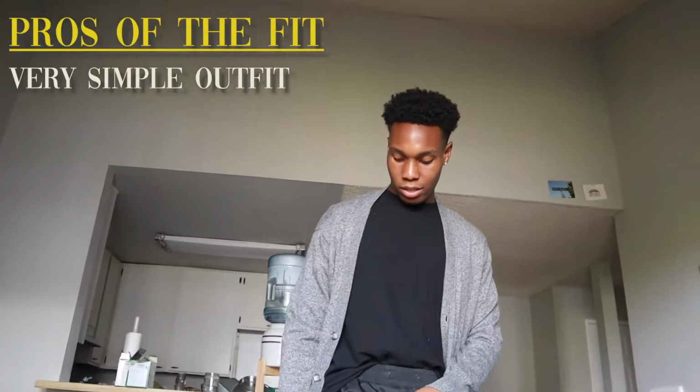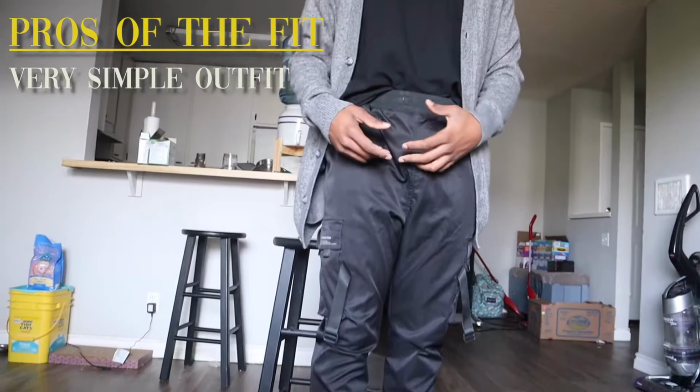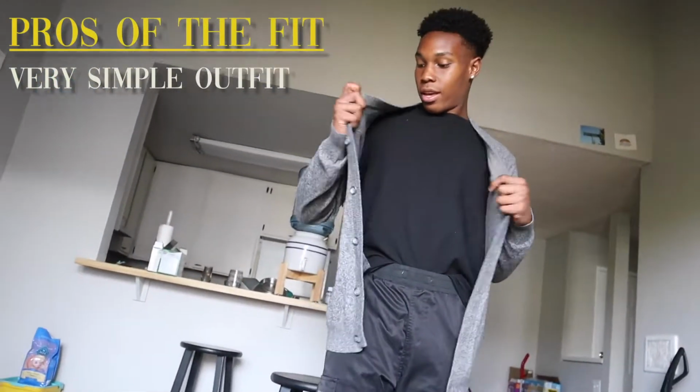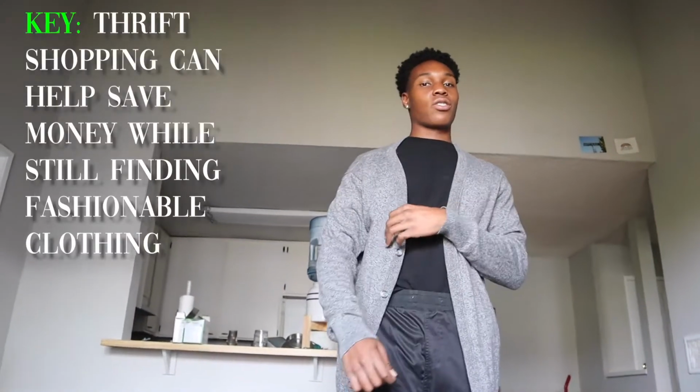What I love about this outfit is the simplistic nature of it. As you can see, it's all black, really. I've got the white shoes. Like I told you, I wear a lot of white shoes in a lot of my outfits. And then the gray cardigan, this is actually just a thrift shop find.